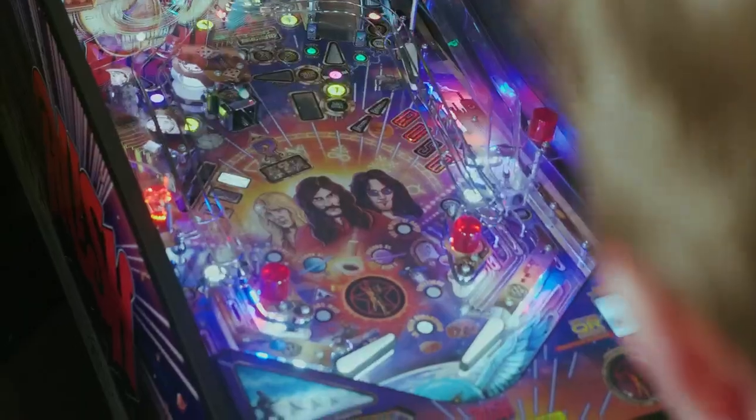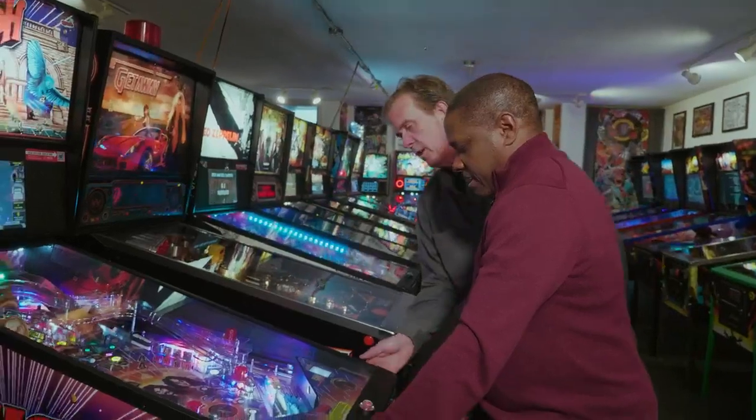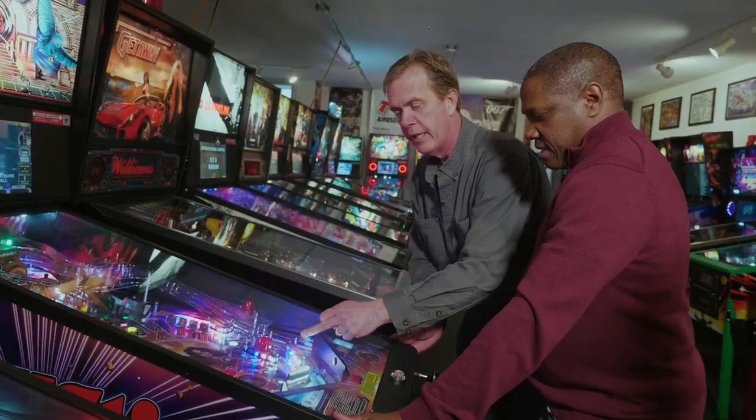Go ahead and put your finger on here. Got it? Okay. Now, I'm gonna use this flipper and show you. So if you have the ball up, what you wanna do is, real quick, slap that ball against this rubber to send it over to here.